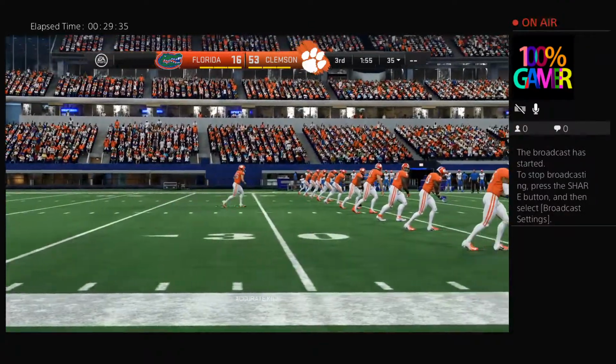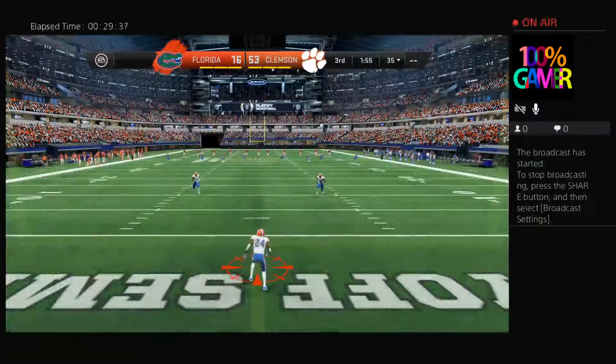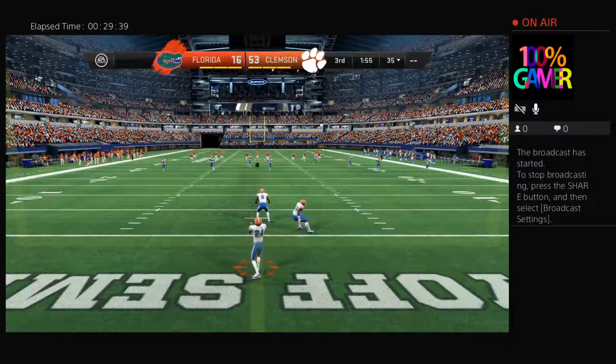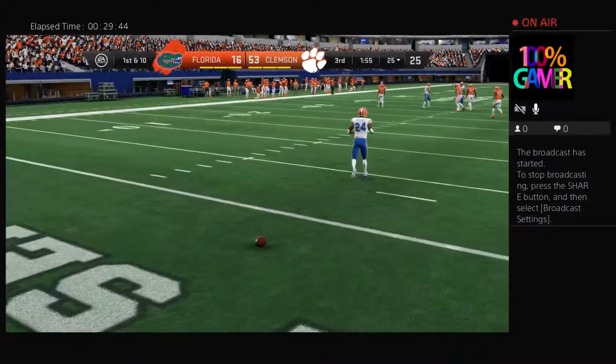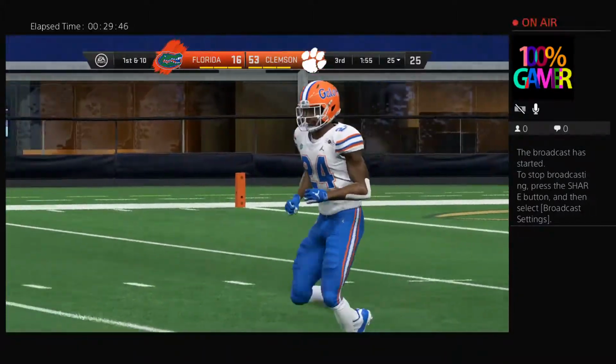So after the touchdown, Clemson back out there to kick this thing away. That'll be taken in the end zone, and no run back here. This will be a touchback, and it comes out to the 25-yard line.